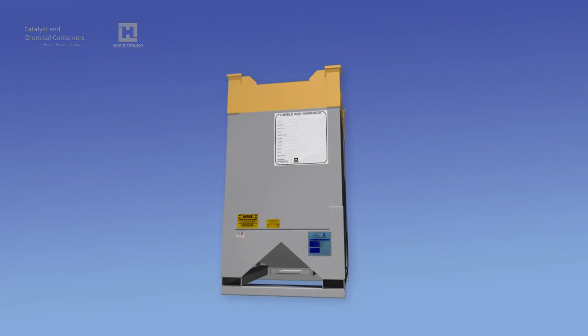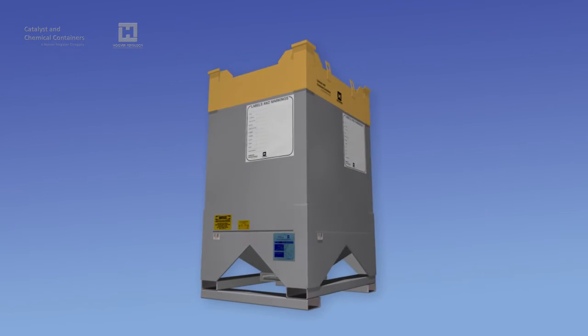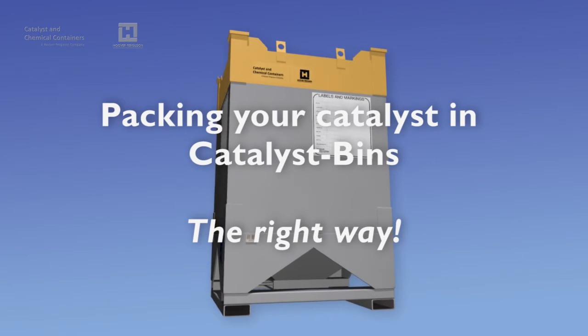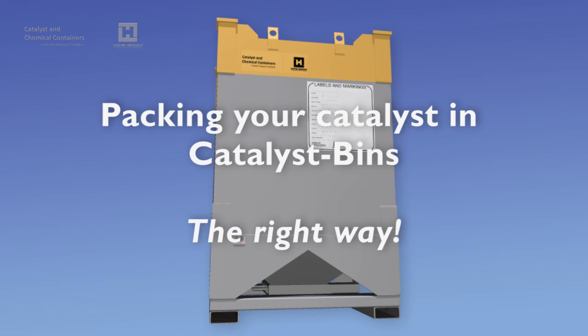A safe, efficient, reliable, and environmentally friendly product. The CCC Catalyst and Chemical Containers. Packing your catalyst in catalyst bins. The right way.